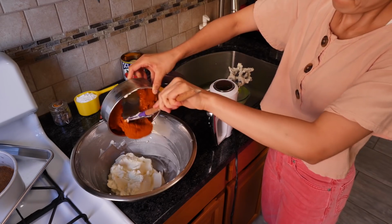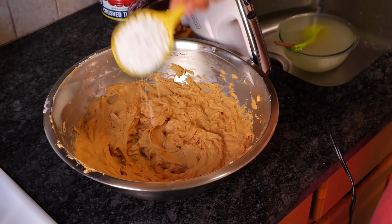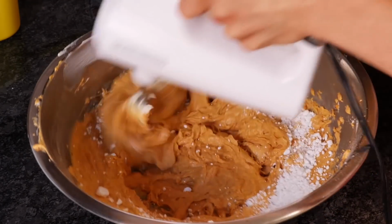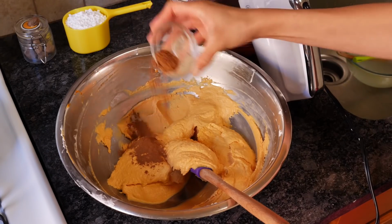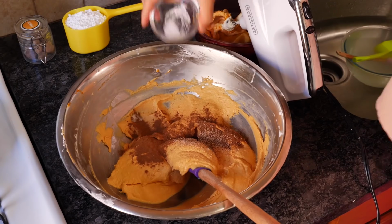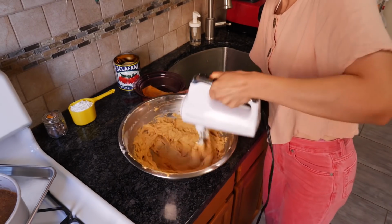We're going to add our drained pumpkin puree and we're going to beat until no lumps remain. We're going to add in some powdered sugar and beat again until very, very smooth. We're going to add in our vanilla, our cinnamon, and our nutmeg, and a little bit of salt. We're going to beat all of that until it's well incorporated. Be careful here that you're not over whipping your cream cheese.